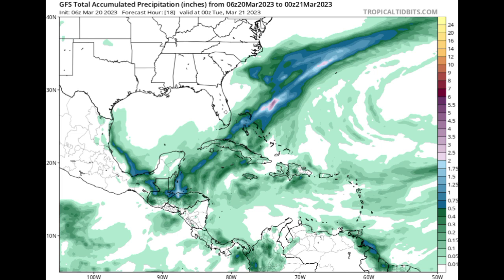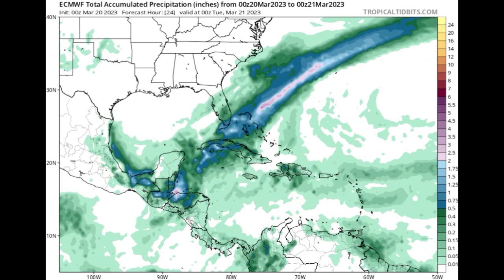Now, is the Euro in agreement with this? Yes, but the model is expecting a bit more rainfall for parts of the northwestern Caribbean. As we can see, we've got some of those light blue shades as well as that lilac shade indicating at least 2 inches of rainfall. And so that could possibly result in flooding, especially in low-lying areas.